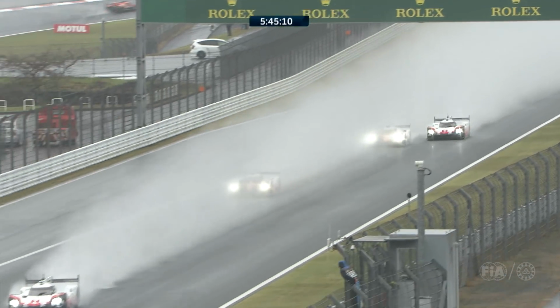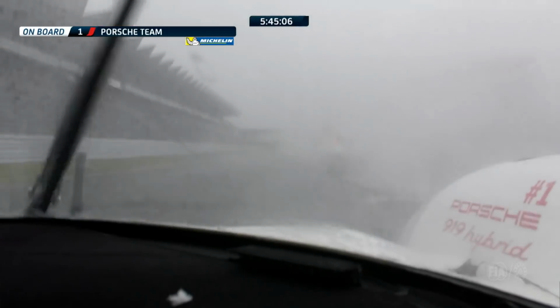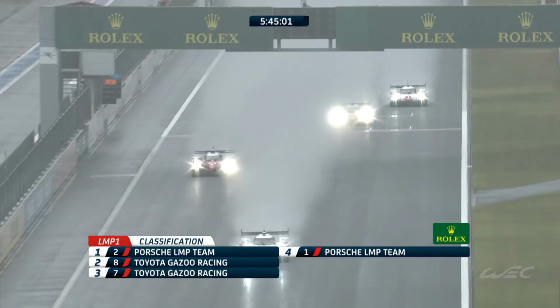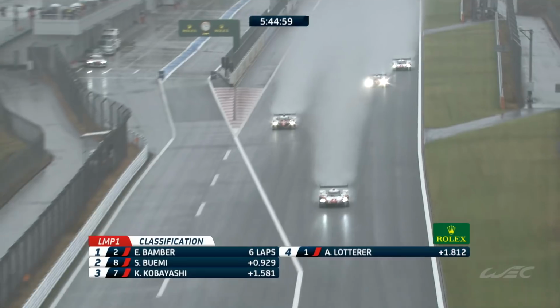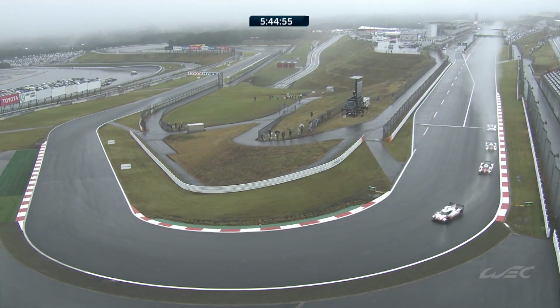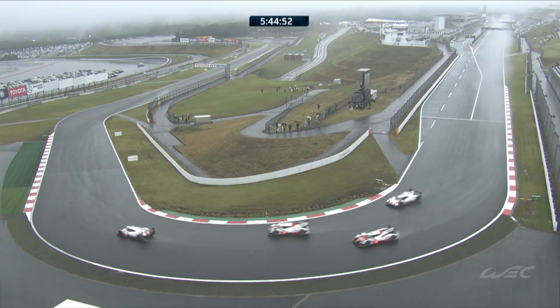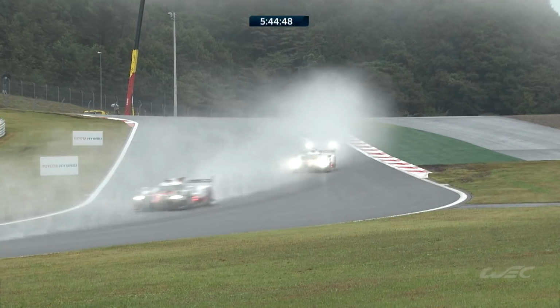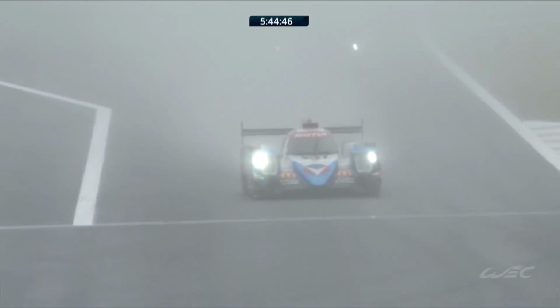Across the line, race leader Earl Bamber. Second place, Sebastian Buemi. Third place already, Kamui Kobayashi. The number 1 Porsche is down in 4th. Has the contact given Andre Lotterer a problem in that car? Lotterer down to the back of the LMP1 queue, and somewhere back in the spray, look how far behind they've left LMP2. Bruno Senna still leading LMP2 in the Rebellion.